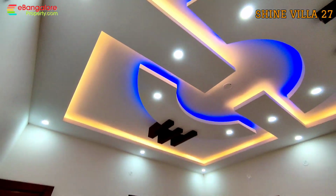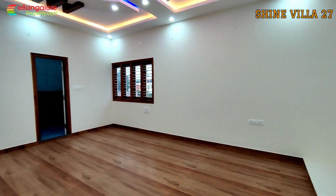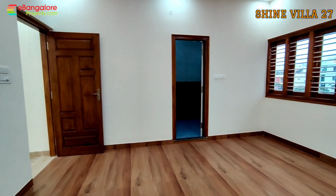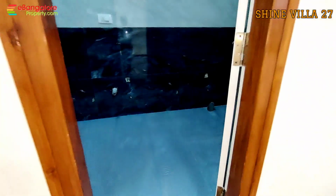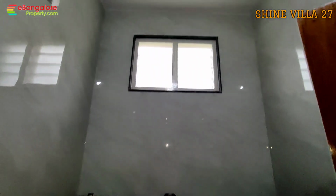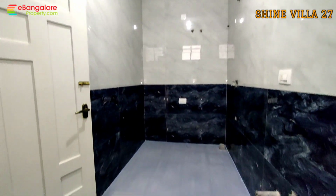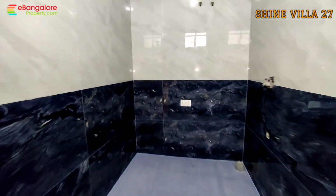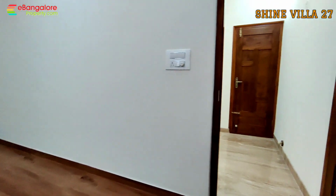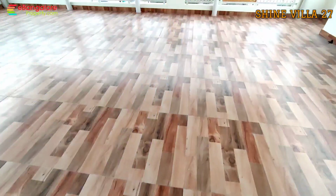Accordingly, wiring has been done. Or you can use it as a fourth bedroom. It has a proper attached bathroom. This one comes in the southwest corner, Kuber Mule. Outside this door, there is a terrace and laundry room.